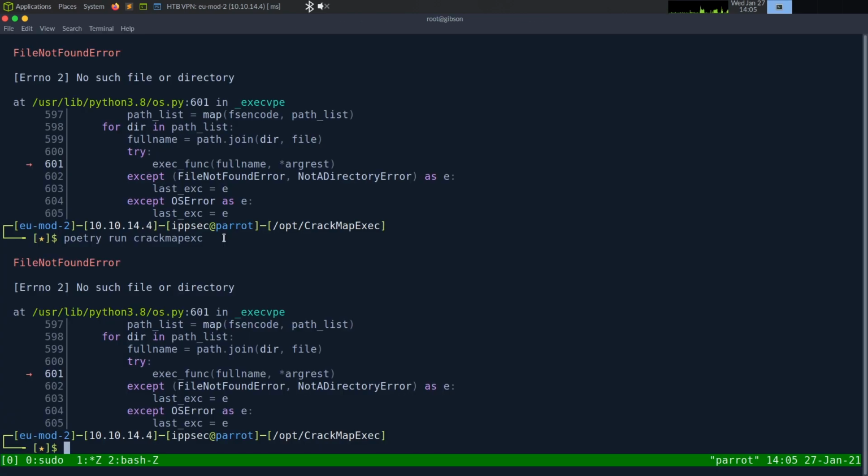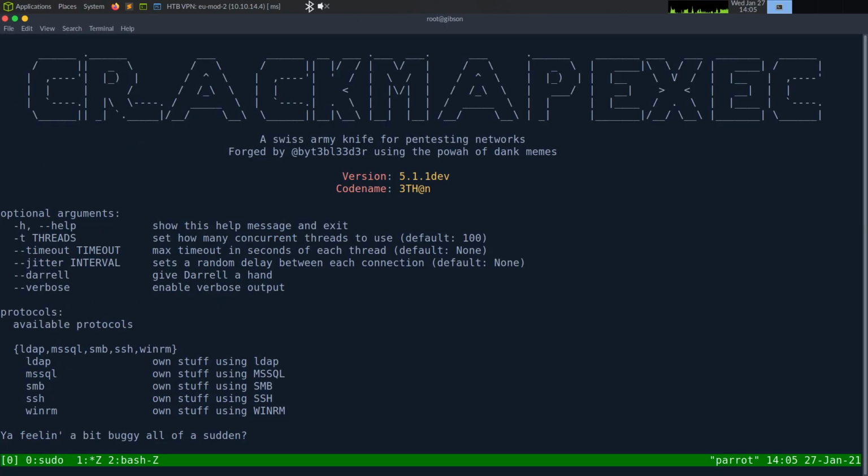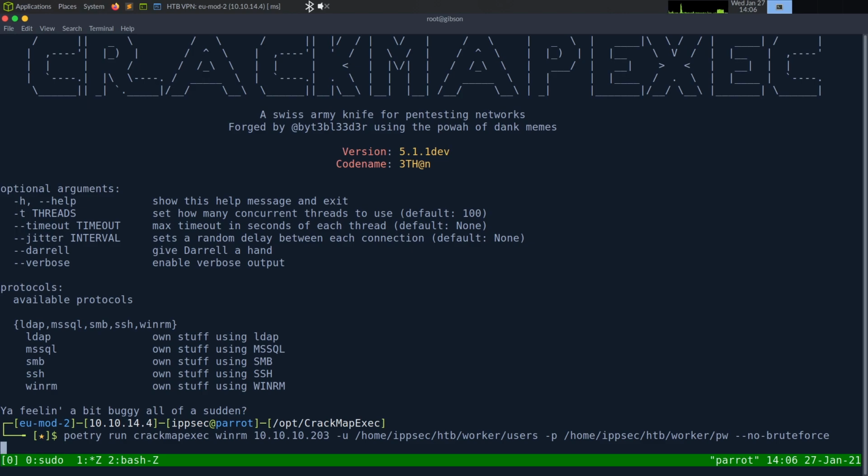Let's see. Let's copy this and hope it works. Poetry run. There we go. So now we can do winrm 10.10.10.203, and then we'll do home. My name is ipsec, and then htb worker users, and we need to specify -u and -p, home ipsec worker pw, HTB worker pw. Tab autocomplete saves so many errors. No brute force, and see if this runs.